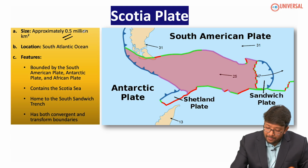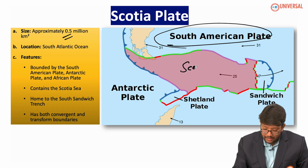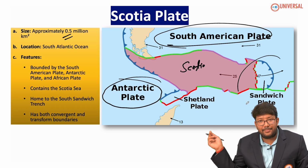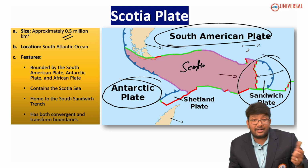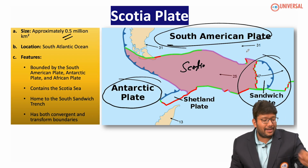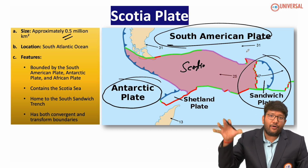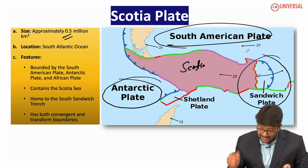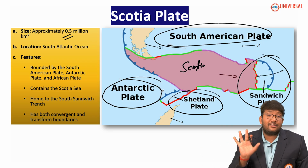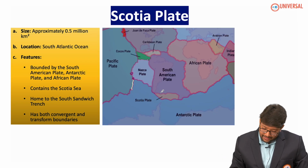So it is bound by the South American plate in the north, the Antarctic plate in the west, and the Sandwich plate. It is the plate of this Antarctic. So the South Sandwich Trench that is formed by the South Sandwich plate is the deepest point of the Antarctic Ocean. In the south, it is the Shetland plate. So these are the plates that are surrounding the Scotia plate. All right, fine.